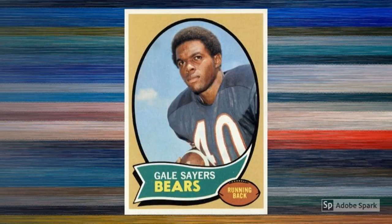Just as this card was issued, Sayers suffered a left knee injury in the 1970 preseason, and subsequent surgeries and further injury put a very early end to a great career. In 5 full seasons through 1969, Sayers won 2 rushing titles and picked up nearly 5,000 yards. He appeared headed for the record book and Canton. That Hall of Fame bust still materialized in 1977, and this classic 1970 Sayers is a $60 card in PSA 8 today.